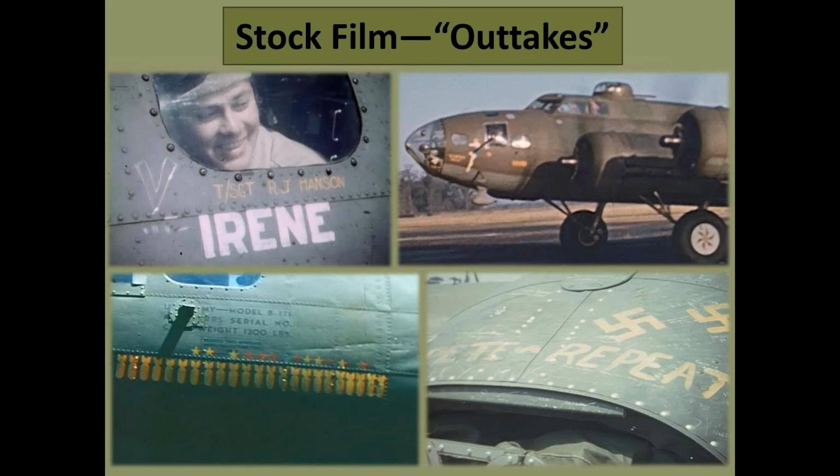And so as a result of these outtakes, we were able to configure and mark the Memphis Belle with incredible accuracy. And one thing in particular, on the upper left hand here, you see Irene, and that was the Hanson's wife. And that doesn't show up in any of the models or any of the restorations of the Belle. Look at that close up. Our restoration staff was able to paint that accurately because they had that model to go from.